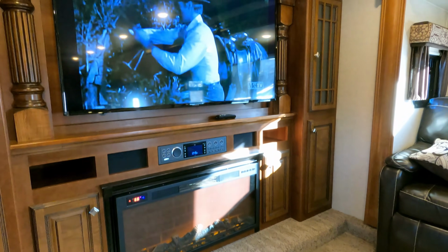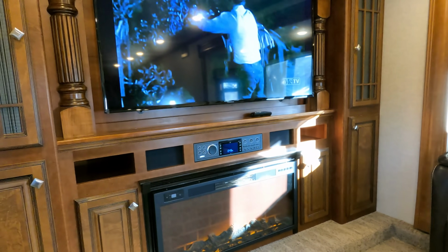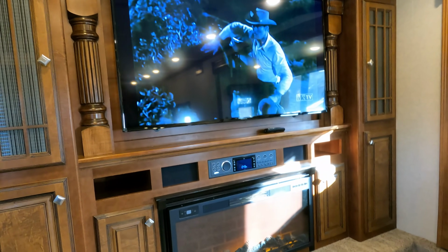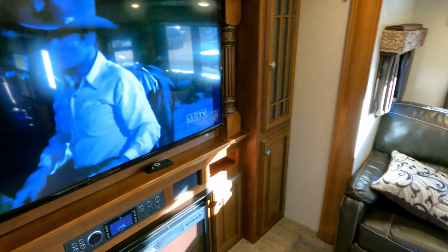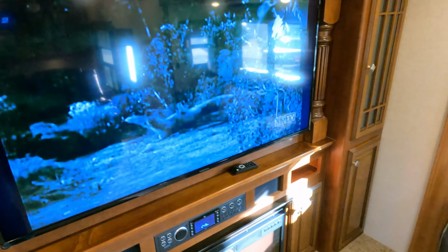Which it is kind of nice having a local unit, because I didn't have to scan for channels. All the local channels are already scanned in there. So, see if y'all can guess the name of that show. Classic.